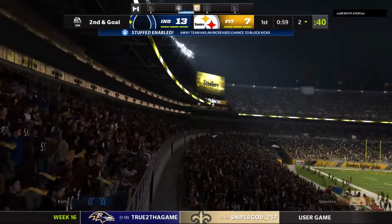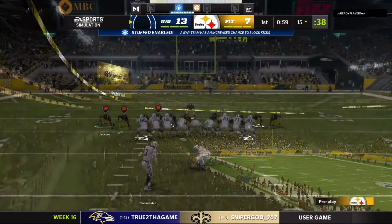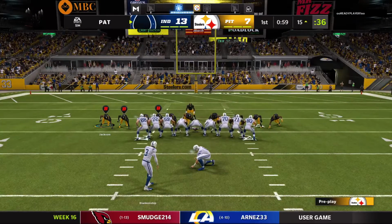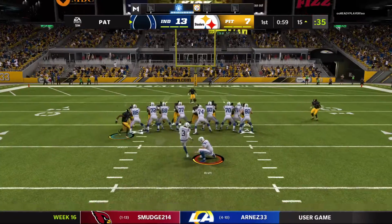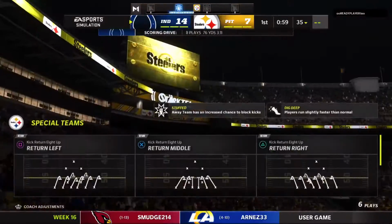Oh, but there is a marker on the field. So now the question, who is this on? Rodrigo Blankenship on for the PAT. And he's got it. It's now a 14-7 ball game.